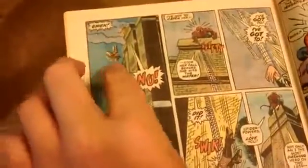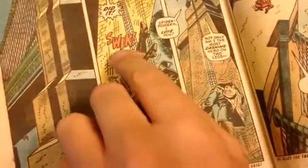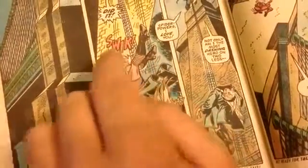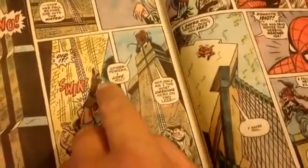She falls. You know, he's Gwen. "No! I gotta catch her. Stop the fall before she hits the water." Did it. And you see the web stuck on her leg, and you hear the snap.